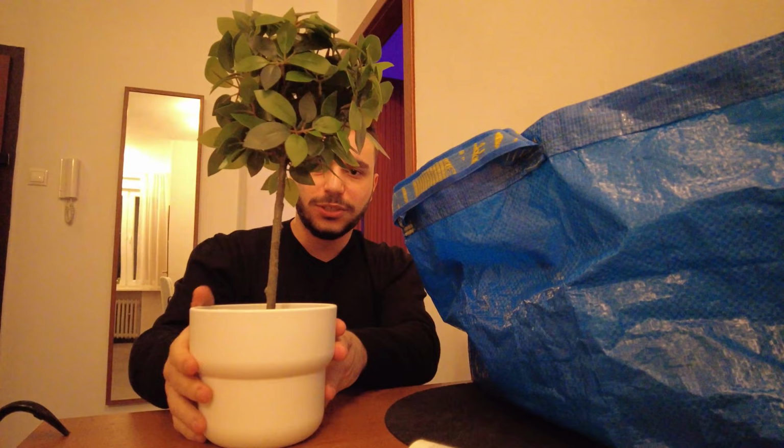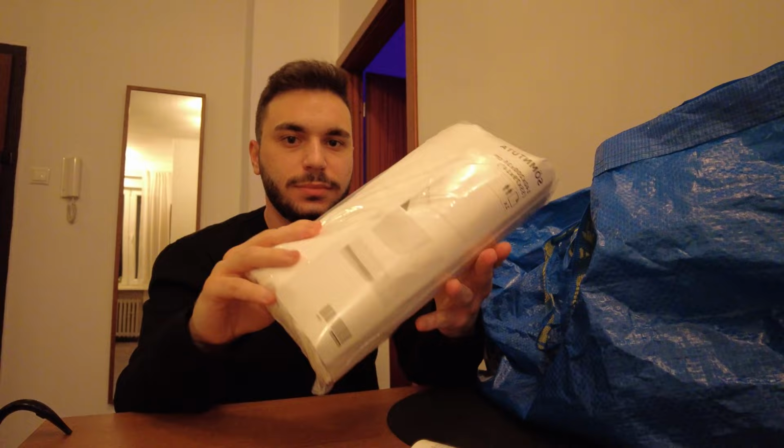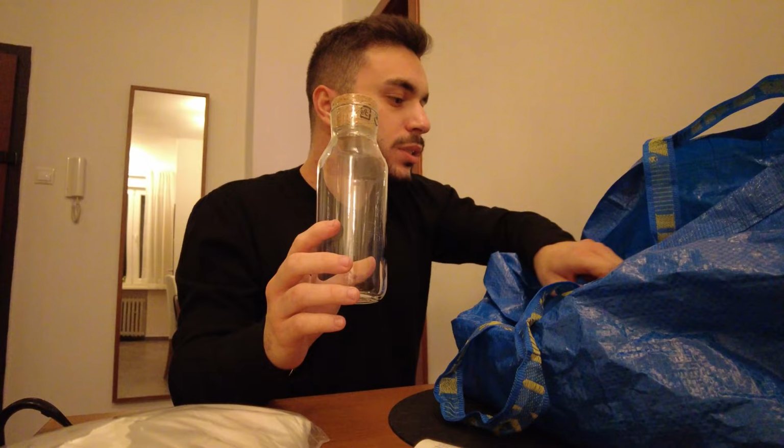So yes, here. Then I bought white bed sheets. Then I bought some organizing bottles. They're glass. And it's not that big, to put some detergent. It's like a trend from TikTok that you can put your detergent and softener as well. So yeah, it's nice.